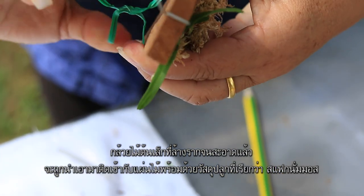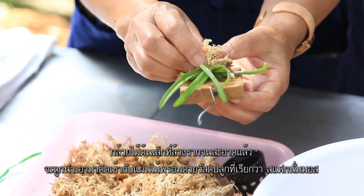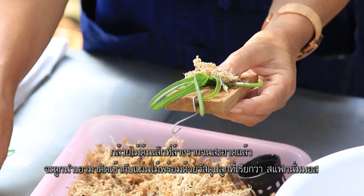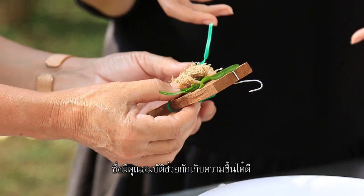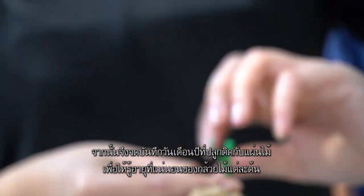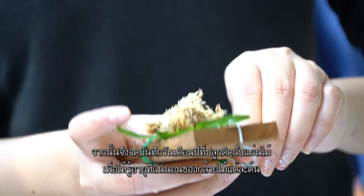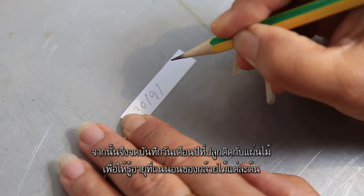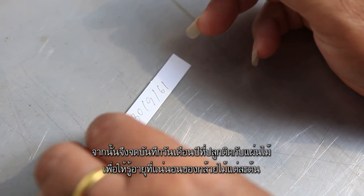After cleaning, the roots of the small orchid will be attached to a driftwood together with a potting material called sphagnum moss, which provides moisture holding capacity. After that, we take note of the date when the orchid is attached to the driftwood so that we can determine the actual age of each orchid.